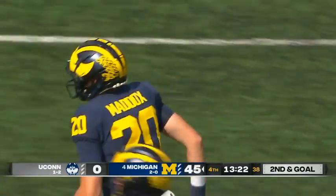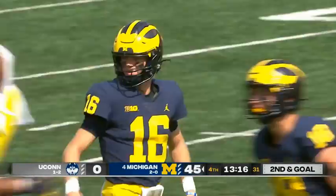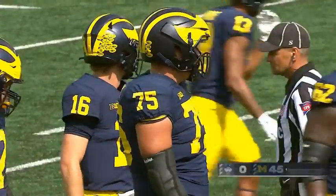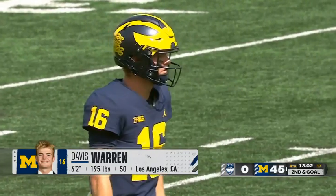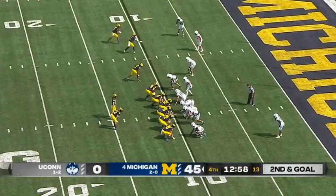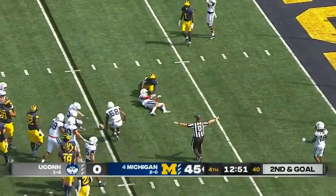There is still a segment of our viewership that's very closely dialed into what may or may not happen on this drive. We'll be tuned into every Michigan drive from here on. Well, it's very important. Davis Warren gets a chance to rotate back in. Now it is just the quarterback carousel. Yes, it is. Being employed by Jim Harbaugh. Different quarterback, it seems, every snap. It's an all-out blitz coming from UConn. There's a slant thrown low, incomplete.